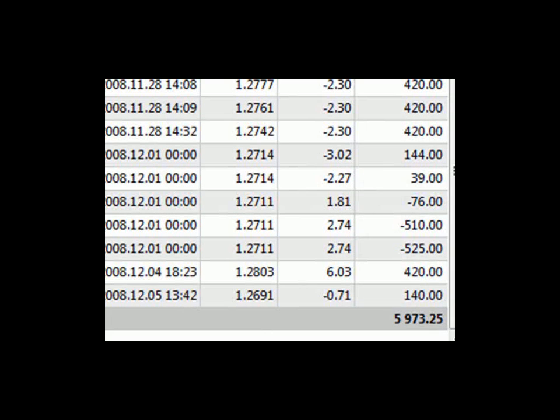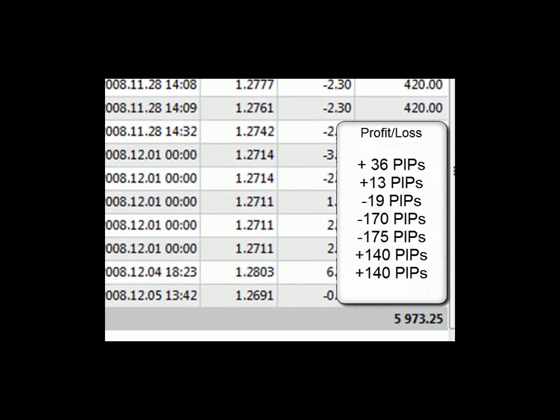I think it's important to look at the total pips that were made, not at the dollar profit. When I set this up, I used a lot of the defaults, and unfortunately right now it chews up a lot of equity when it opens up trades. And so it might open up trades at different sizes, which will affect the profit.